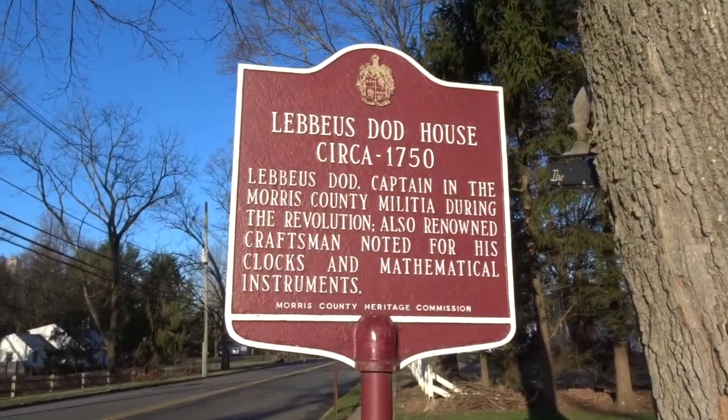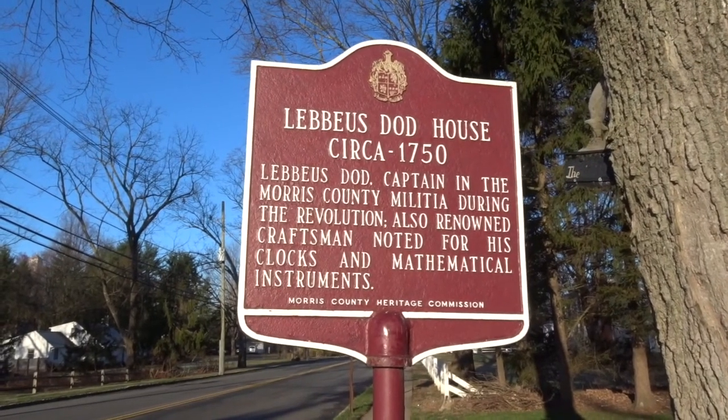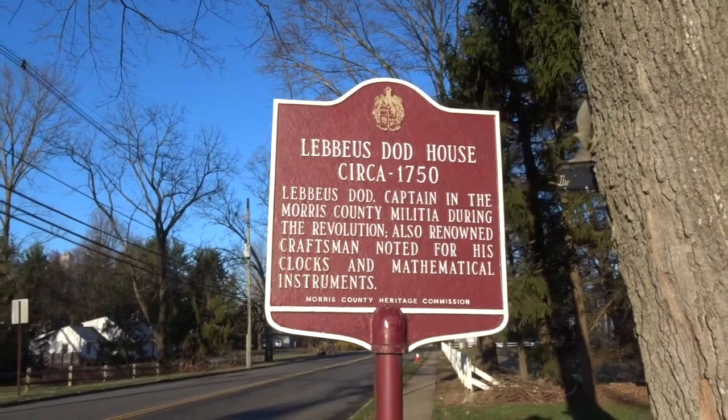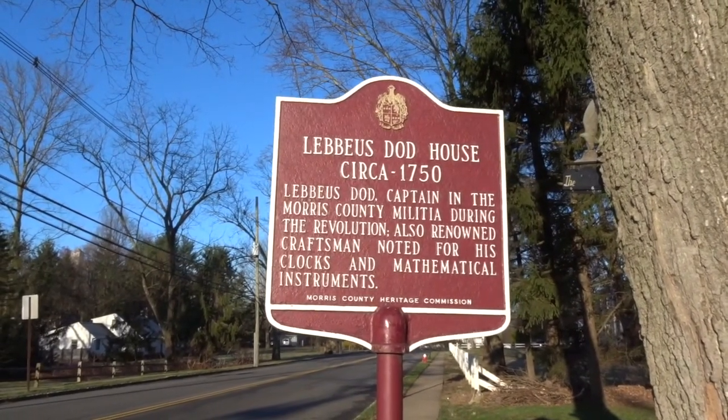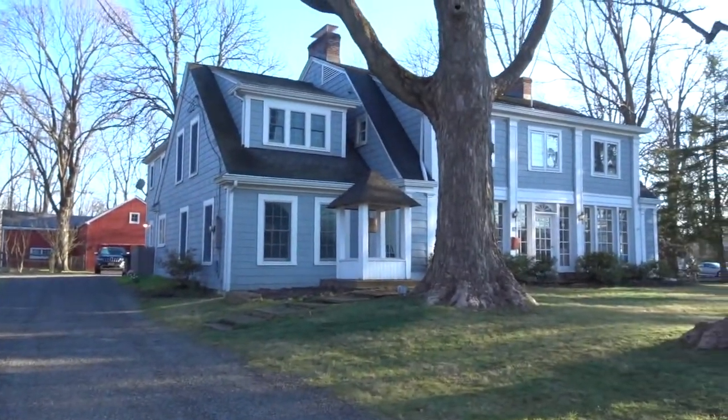Lebistad House, 1750. Lebistad, captain in the Morris County militia during the Revolution, also renowned craftsman, noted for his clocks and mathematical instruments. Pretty interesting. And that is the house right here.